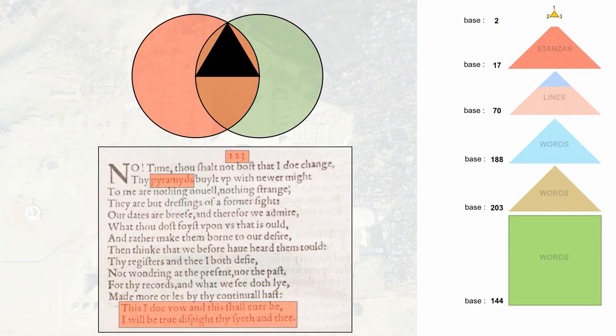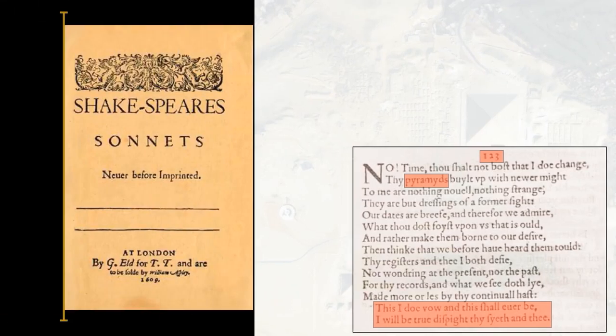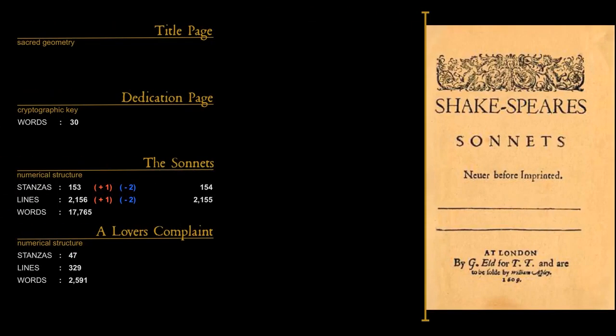And he ends that sonnet with, "This I do vow, and this shall ever be, I will be true, despite thy scythe and thee." He's telling time, I am going to tell the truth in this structure. Are we finished yet? Well, he hasn't included everything, has he?